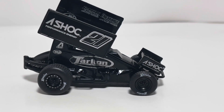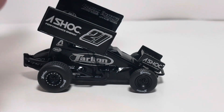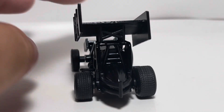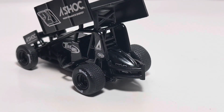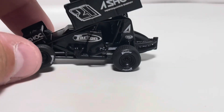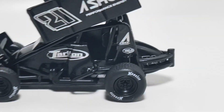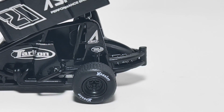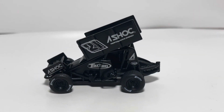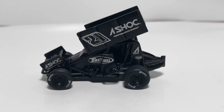This blacked out car with the white kind of looks like one of those, is it Raw? I can't remember the finishes that were like black with gray, but this is what that reminds me of. But you got Tarlton over here on the back. You can see the tread on the tires because they are dirt tires. It's really cool to see Hoosier tires on a diecast. We got Tarlton right here in the middle of the diecast. Got Ashoc back here. I'm not sure what that other logo is. It looks like a couple B's or something. But you got Ashoc there on the wing. And also, Chase driving a number 21, that's kind of different.